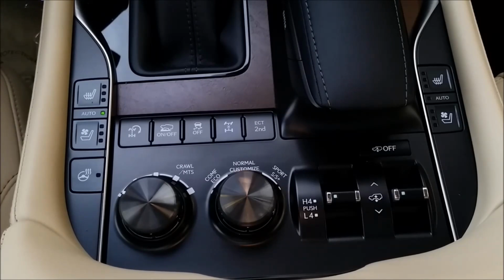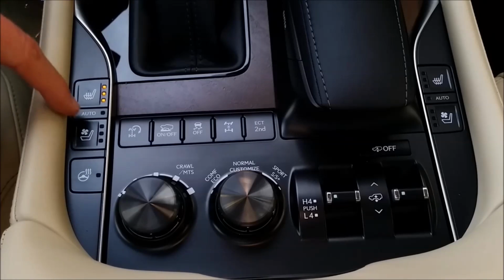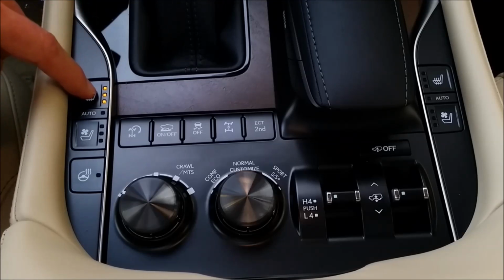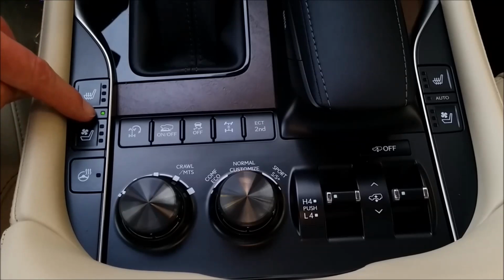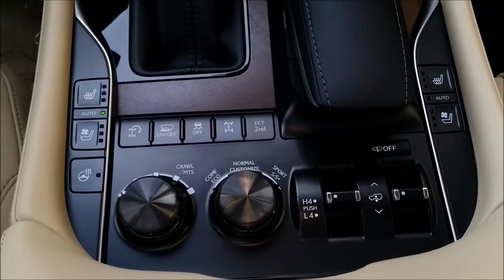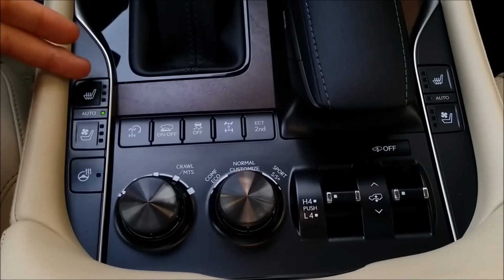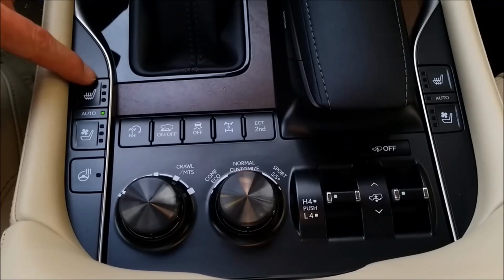Okay, so this is the center console of the LX570, and there are several switches here. Starting with your heated seats, you have an automatic setting right here. Whenever auto is on, it's going to automatically keep the temperature adjusted to coordinate with the climate control temperature in the car. So if it's really cold and you've got the temperature set at like 85, that's going to really increase the temperature of the driver's seat, and the opposite.